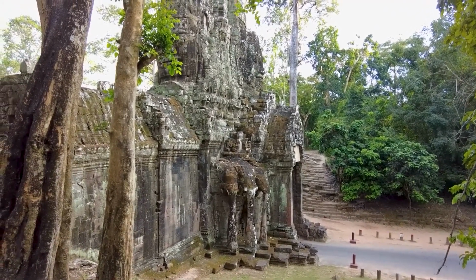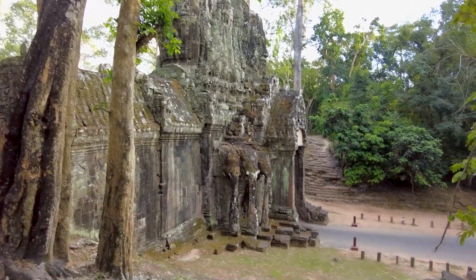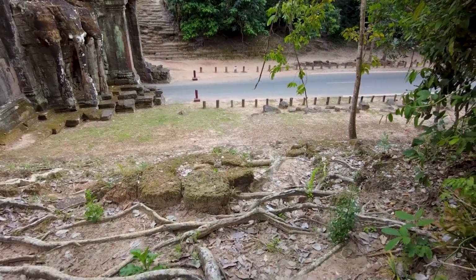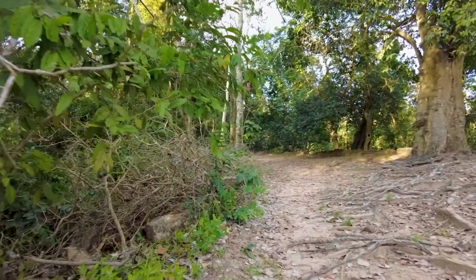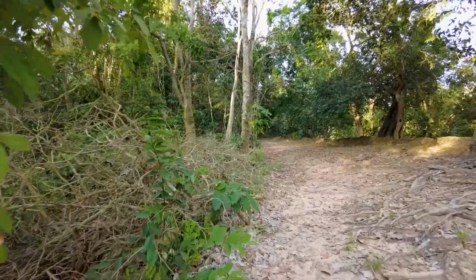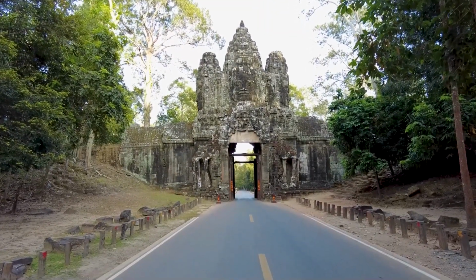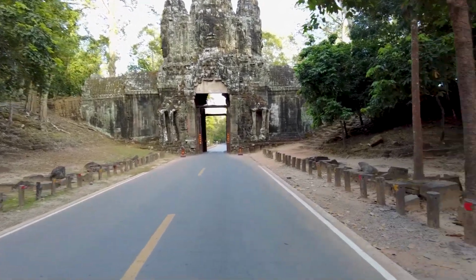All right. I'm going to have to go back to the more mild way down, as that's a little bit too steep for me. There's another trail just behind. Anyway, the beautiful gate. We'll look at it again from down at the road level once I get there. East Gate, standing in the middle of the road. All right. Onwards.